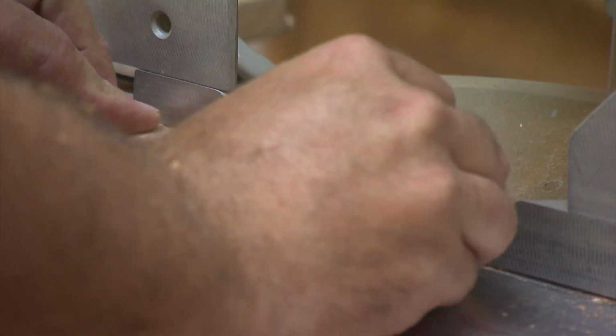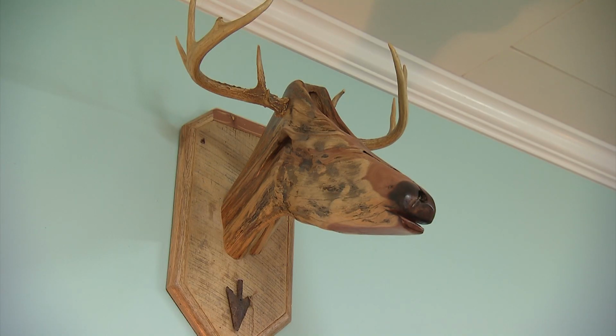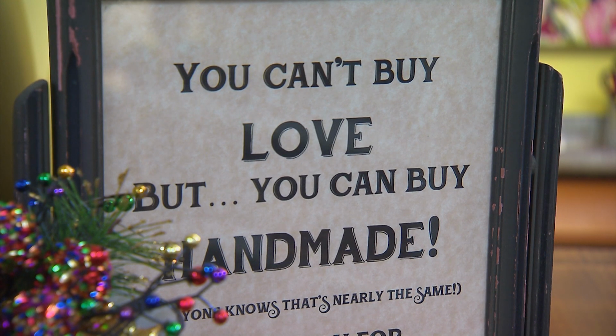That gift allows Monty to make furniture, home decor, and art that's truly one of a kind. And when he's not creating his own pieces, he's helping his customers' ideas come to fruition.